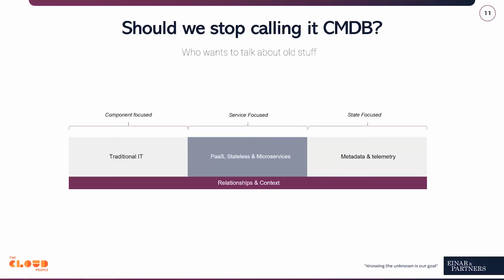So a CMDB should be able to ingest metadata and telemetry. And you might be wondering, hey, what do you mean, Alex, with metadata? Things such as tags, who owns a resource, where the resource is built, what the cost center is, that type of metadata. But through all of these layers, there should be relationships and context. The picture in front of you is for me what constitutes a modern CMDB. And this should be at least the minimum level of expectations when you invest in a CMDB, that it should have the ability to support all of these spectrums.